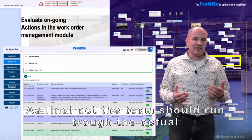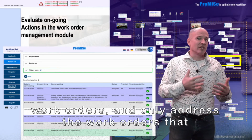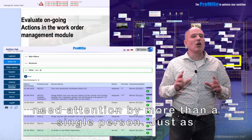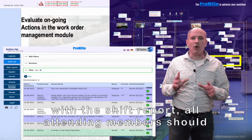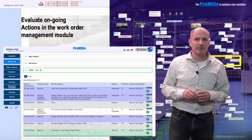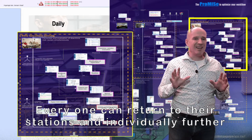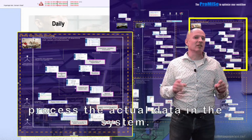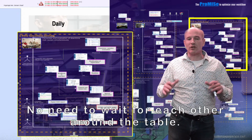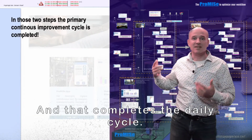As a final act, the team should run through all the work orders and only address the work orders that need attention by more than a single person. Just as with the shift reports, all attending members should run through them in preparation for the meeting. Everyone can then return to their stations and individually further process the actual data in the system. There's no need to wait for each other around the table. And that concludes and completes the daily cycle.